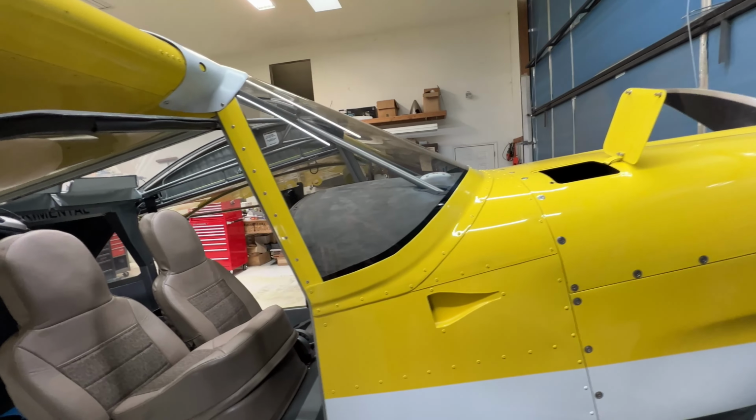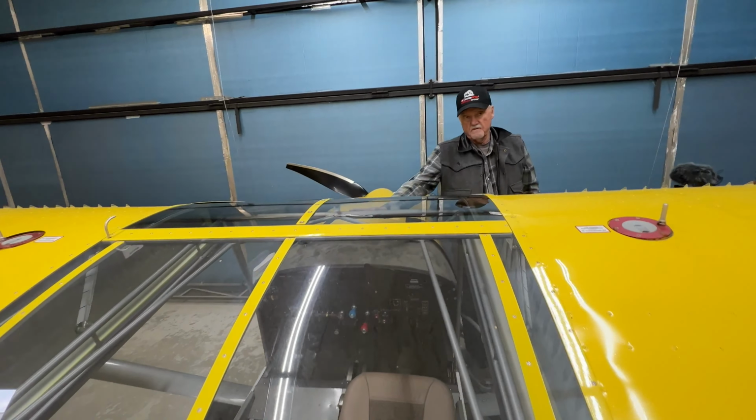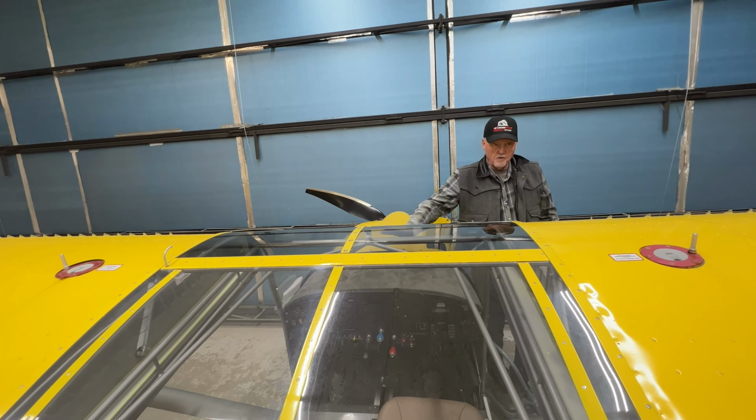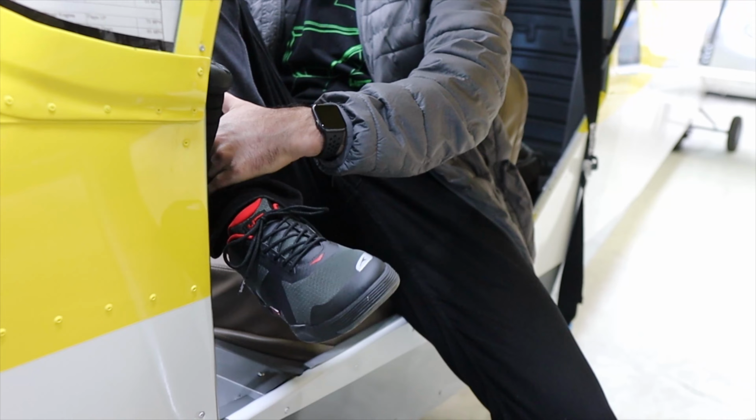Let's talk about how Randy went from the 1/8 inch to 150 thousandths thick windshield that they have now. See, the whole reason for it was to try and keep the weight down. Right. Mind if I sit in it? Yeah, go ahead.